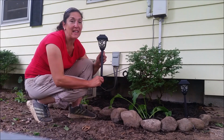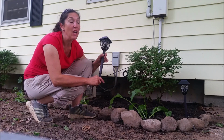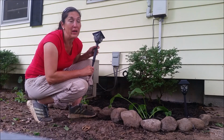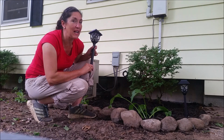Now I decided to add some pathway lighting because I thought this really added a nice touch in the evening. With the lanterns, I'll have a varied lighting. We're going to be changing out the floodlights at the back of the house at some point, but for right now, we're just working on this landscaping project. We'll get to that a little bit later.